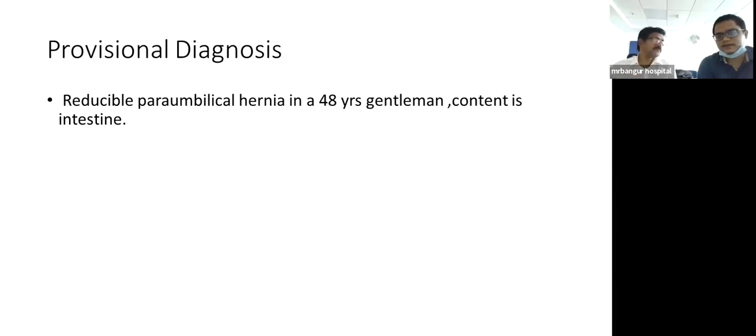Next, sublay. What is sublay mesh? Sublay means you will put the mesh deep to the defect. So sublay may be, number one, it can be intraperitoneal. Yes, sir. Sublay mesh may be underlay, below the peritoneum. It can be preperitoneal. It can be retrorectus.